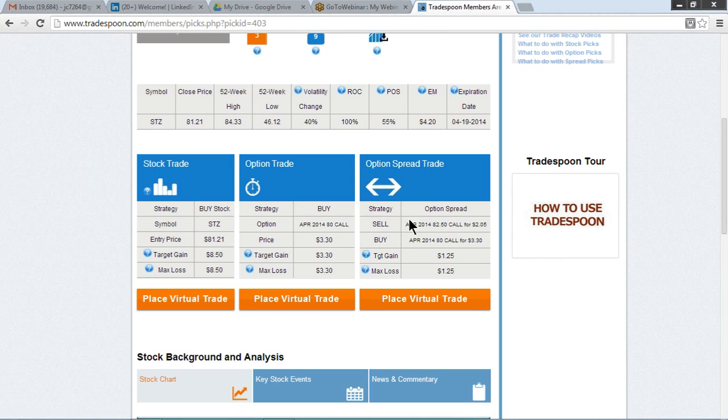On the option spread strategy, we're going to actually be looking at a bull call spread. And I've mentioned this in the past. We do have videos on bull call spread in the training section up above, and you can take a look at those and review what these strategies are if you're new. What we're going to do is we're going to buy the $80 calls for $3.30.